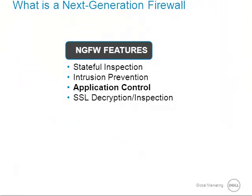So what is next generation firewall? We talked about stateful packet inspection, which is only looking at the headers of the packets, none of the data. The UTM type firewalls are doing the intrusion prevention and antivirus. Application control is the key to next generation firewall with the SSL decryption and inspection. So in order to have a next generation firewall, it has to have each one of these features.